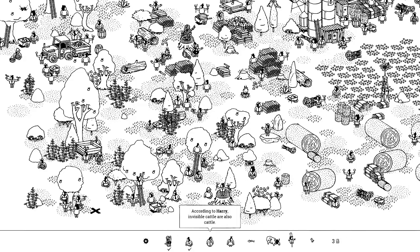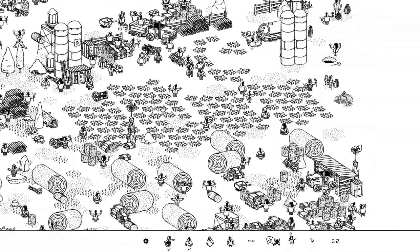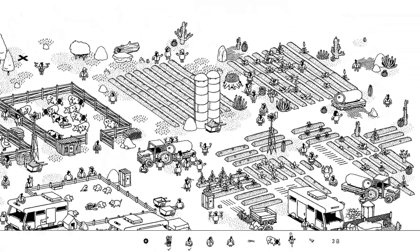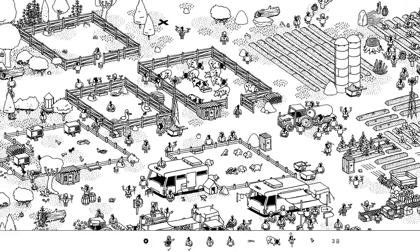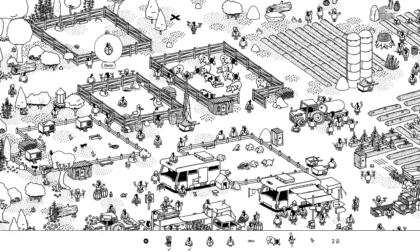According to Harry, invisible cattle are also cattle. Okay, so let's look where, if there's any cows anywhere. No, there's the cows. So that's what he looks like. Where is it? There he is.